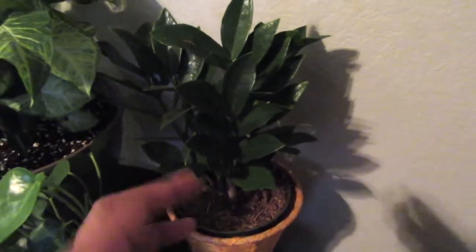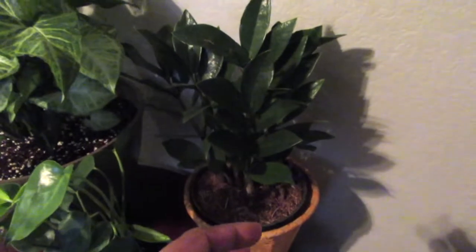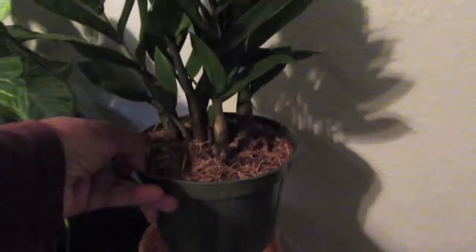When I got her, actually, she was a little bit shorter than this. She came in maybe a 4-inch pot. Nope, she's still in the nursery pot that I got her in. I have not taken her out of the pot. So this is a 6-inch pot. But she looks like she's gotten taller to me.